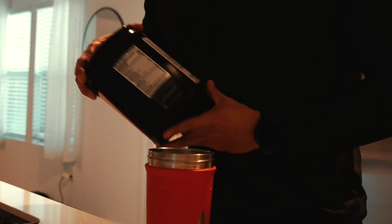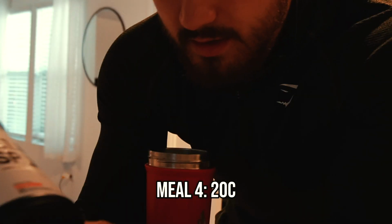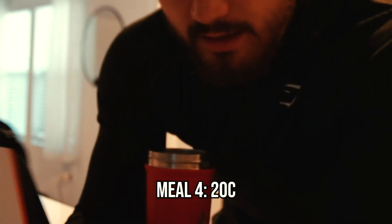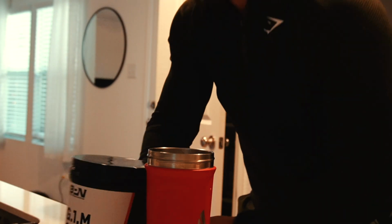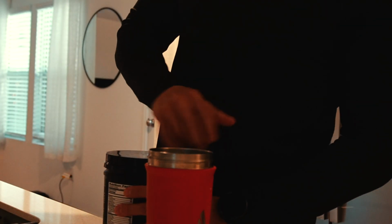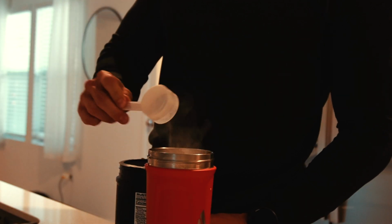Alrighty, meal number, I don't even know at this point, and I don't even know if you consider this a meal, but we're gonna do 1 scoop of G1M. This is flavored orange. I'm not gonna lie to y'all. I was very skeptical on buying orange flavor, but this flavor is actually good. It's more of a Sunny D type vibe rather than a super artificial orange. So we got 1 scoop of that. It's literally just 20 grams carbs and a lot of electrolytes, which I probably need right now. I ain't gonna lie to y'all.